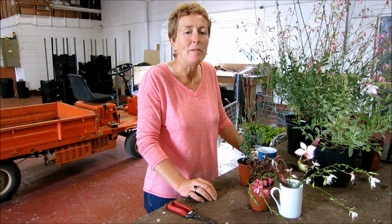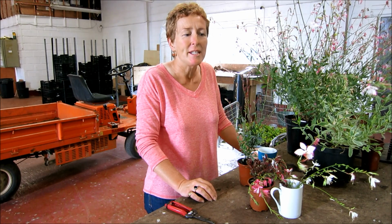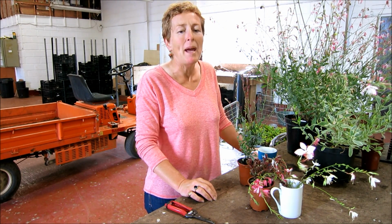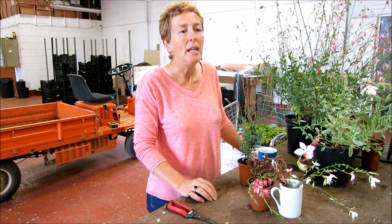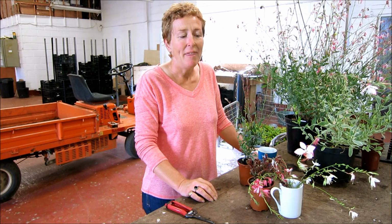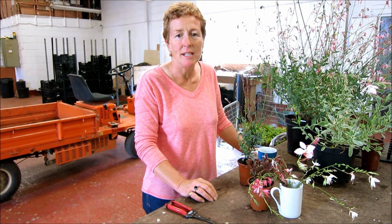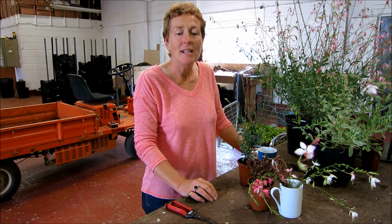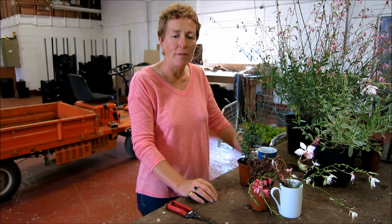Here at Hardy's we've been breeding Gaura for a few years, and we started out with one called Gaura Chiffon, which was a beautiful little pale pink one. Usually the Lindheimeri varieties are white flowered, and they tend to fade to pink as they die off. The Chiffon was a beautiful pale pink, and that's a really sweet one. But since then we have gone on and we have produced other varieties.